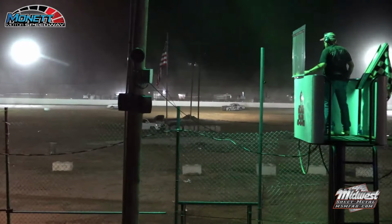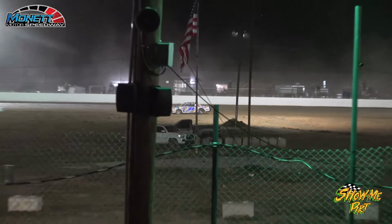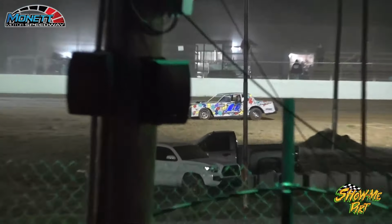Oh, we got one into the wall there. Down the backstretch. First messed up the new paint back there. That will bring out the caution here on lap number 1. Not going to count that lap.